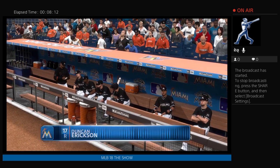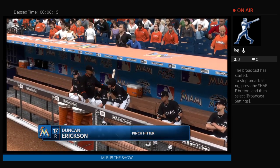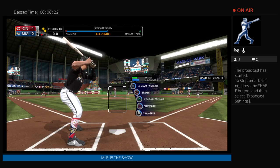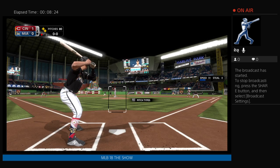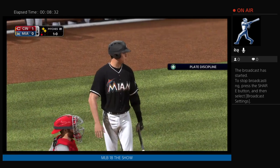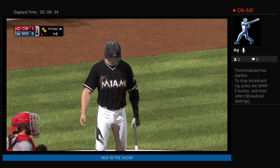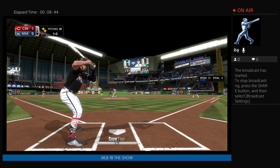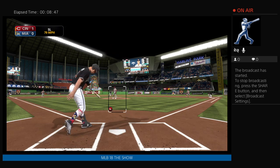So a move for a pinch hitter as he'll come on to hit with runners at first and second, and still only 1 out. Up next for the Marlins, first baseman, Duncan Erickson. That was a curveball that never really broke, stayed high. 1-0 count. Here it is. Couldn't wait back. A swing and a miss.